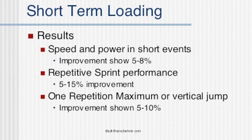Short-term loading. What you can expect from this is improvement in speed and power in short events like we talked about: sprints, powerlifting, high jumping, things of that nature. The improvement has been shown to be anywhere from 5 to 8% in numerous studies. Over the course of repetitive sprints, that improvement can increase all the way up to 15%. One repetition maximum or vertical jump has shown improvements up to 5 to 10% with creatine supplementation and loading.